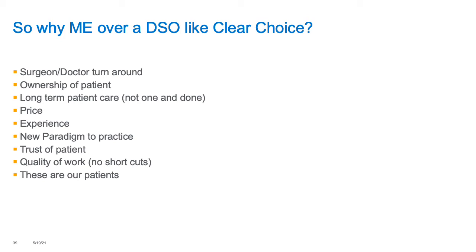Like any DSO, first of all, Clear Choice's surgeons are not even in St. Louis. Okay, their surgeons are in Kansas City and elsewhere around the world. So if there's a problem, no one's really there to help them. So the difference between us and a DSO is that if something happens, we're going to be there for them. Okay. Their price is probably higher than ours, all right? Even though they do a lot of them, they have a lot more overhead of marketers and crazy commercials and all those things.